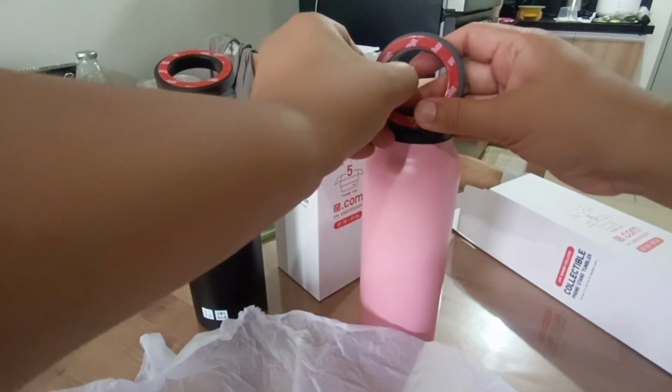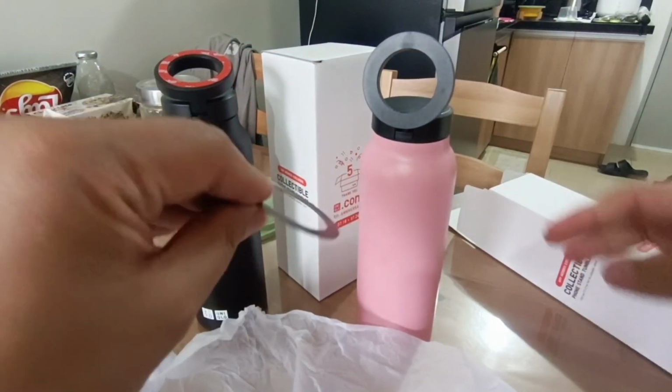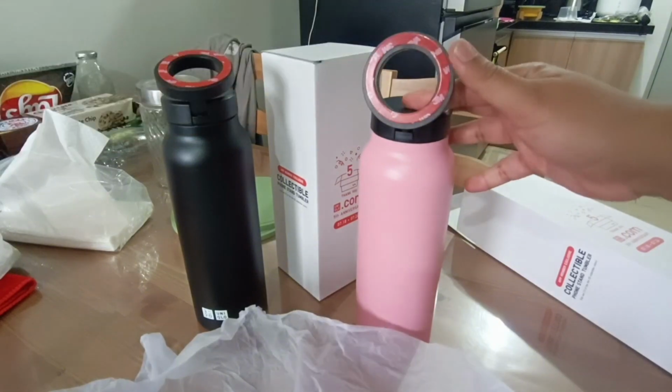Ganda yung quality. Ito yung ring. Okay din yung magnetic strip niya.